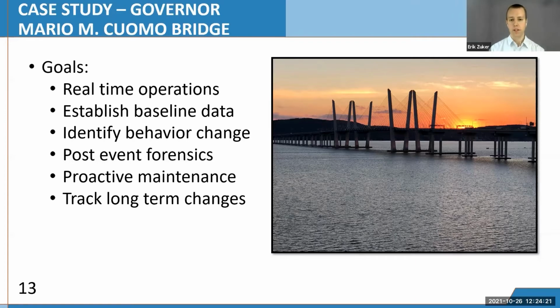The first is to understand real-time operations and have a sense of what's on the bridge. Because this bridge is 3 miles long, no single vantage point can give you all the information, which is why we want to have sensors dispersed across. This includes wind at the deck level, as well as temperature in the roadway. The authority also wanted to establish a baseline of structural behavior so that if something were to occur in the future, we'd have a quantitative record to go back to.